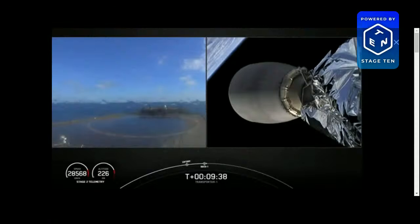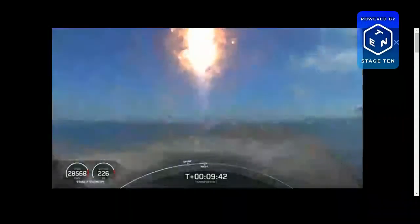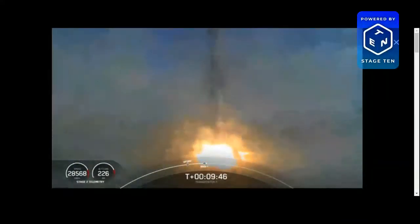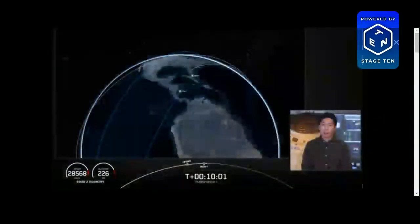Stage one landing leg deploy. LOS stage two, Cape Canaveral expected. And Falcon 9 returns safely once again. That is the fifth time for this particular booster and the 73rd recovery of an orbital class rocket. A great way to start off the mission and a great way to start off the Sunday.